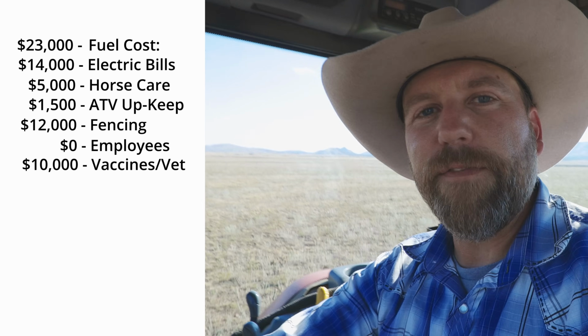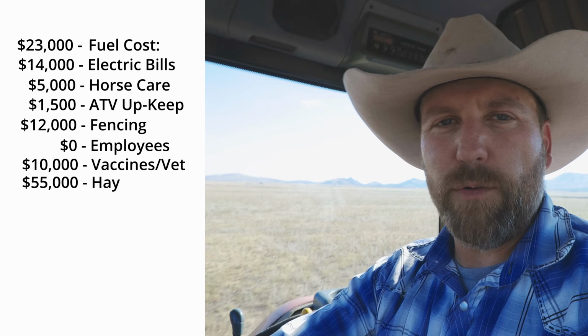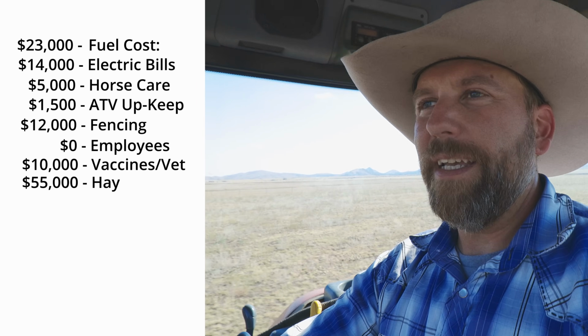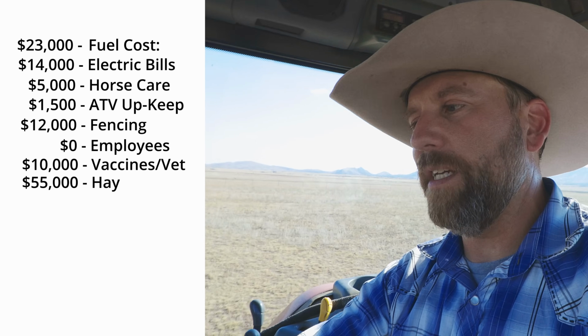Hay, $55,000. That is figuring hay from January 1st through calving season, which isn't really realistic. This number's not realistic unless you raise the hay yourself. If you have to buy it, it'd be triple that.